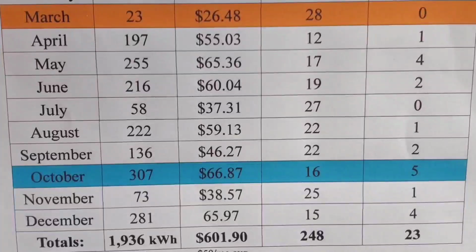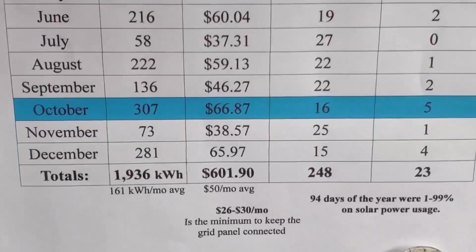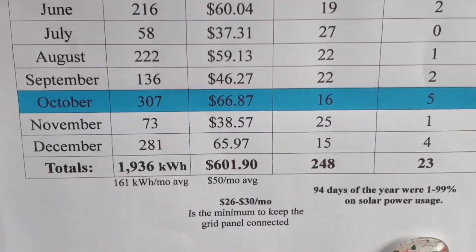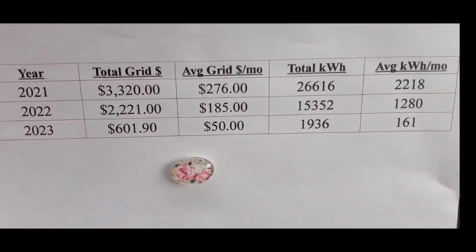Out of the 365 days in the year, 248 of them were 100% solar power for us. 23 of the days were 100% electric on the grid. And then that leaves 94 days of the year that we were somewhere between 1 and 99% on our solar power that we generated. So if you wanted to better compare all 3 years, when we were completely on the electrical grid, our bill was around $3,300 a year, and last year it was down to $600 for the year, which if you do that per month, at the high end it was $276 per month, and last year we had it down to $50 per month.